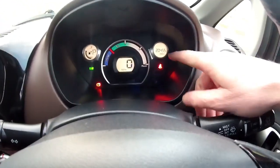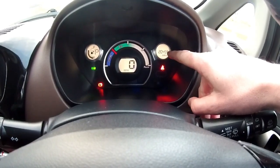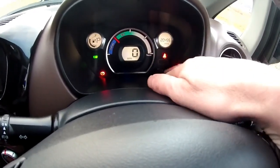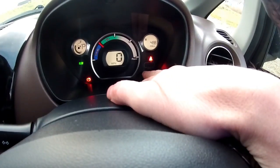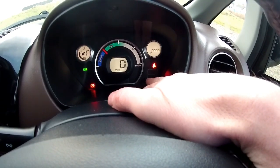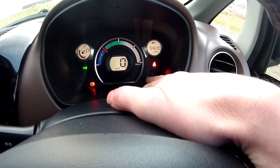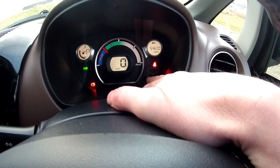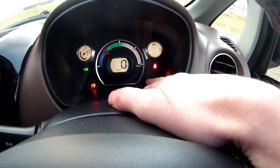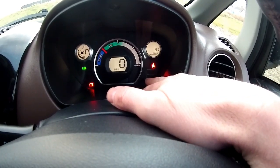Over on the right hand side we have various functions you can scroll around. That's the total mileage, 20,455 miles, and with this little pin here you can actually scroll round. So there's trip A, trip B, intensity of the dashboard lights at night which you can adjust, miles till next service, 54,600 miles to go, so not a lot of servicing required. Months left for the next service, which you can basically ignore.